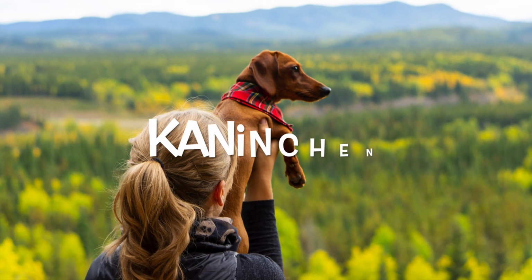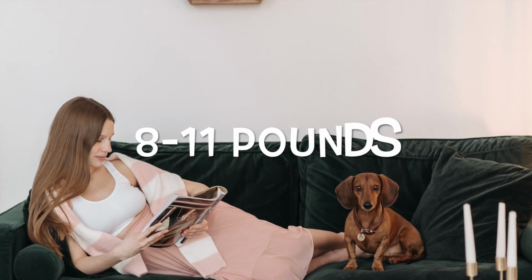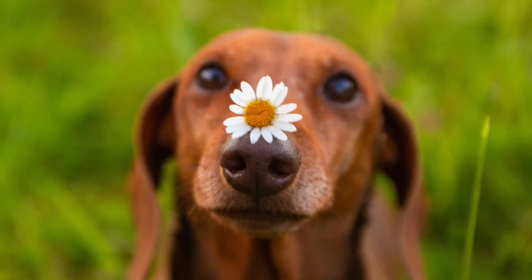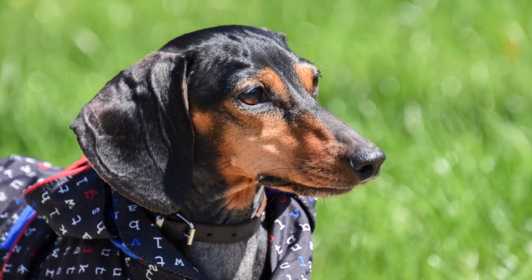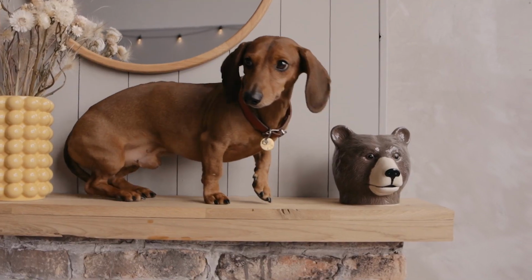You may also hear of Kaninchen, which is German for rabbit, so this means that there are rabbit-sized Dachshunds. And they weigh between 8 and 11 pounds. They also tend to have rather long muzzles and expressive faces and eyes. A Doxy can give you a pretty good idea of what it's thinking with any number of looks, from a soulful stare to a shady side eye.